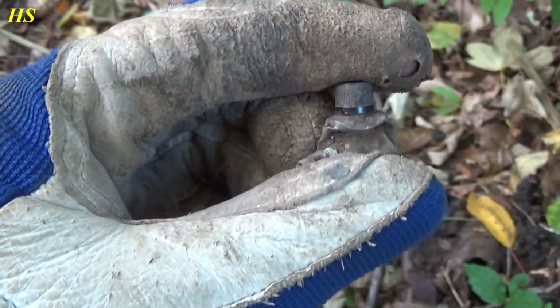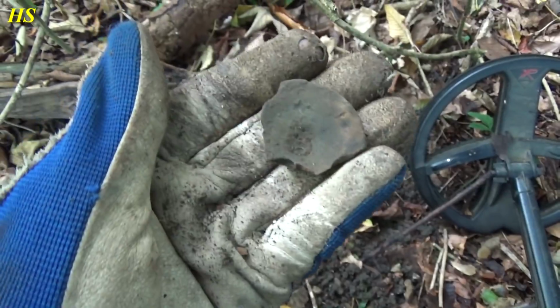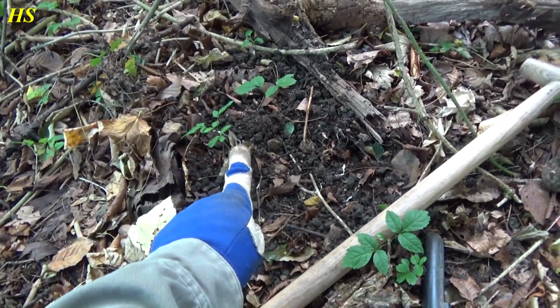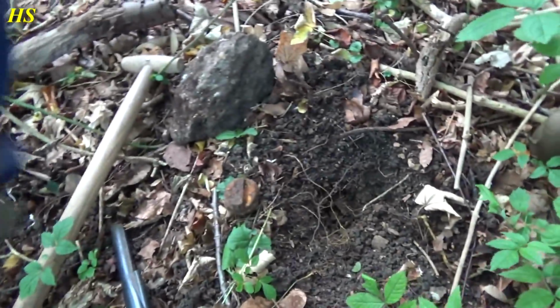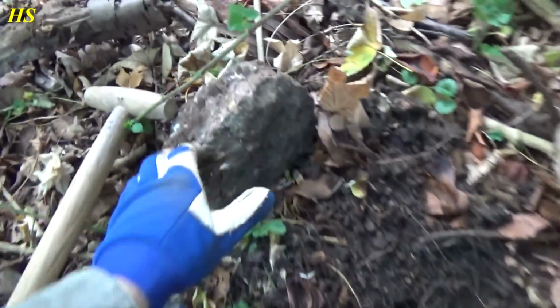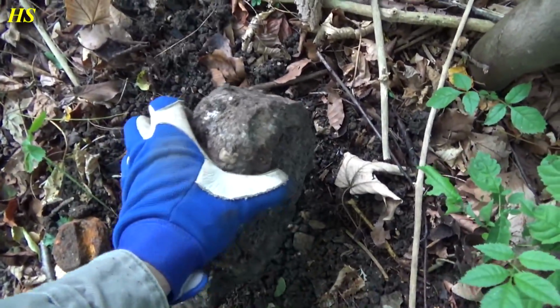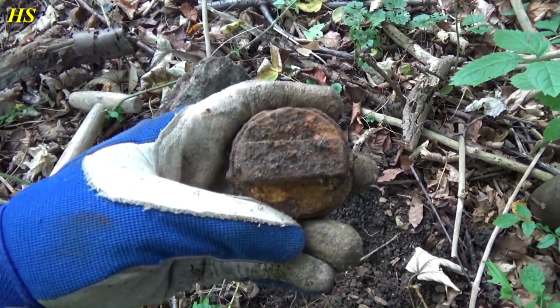Yeah, let's see what we can find more today. All right, so right next to where I just found the tube, I had another signal, and look at this. It's a big piece of shrapnel. All right, guys, so this is where I just found that piece of shrapnel. Right over here is where I found the small tube. And right there, I had a great signal. And this piece of bunker was right there. So I removed that piece, and this was right underneath it.